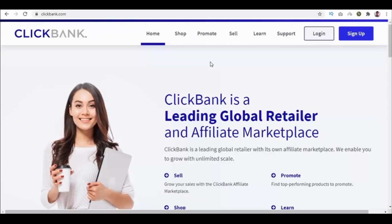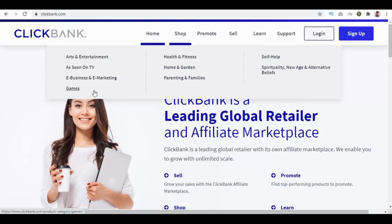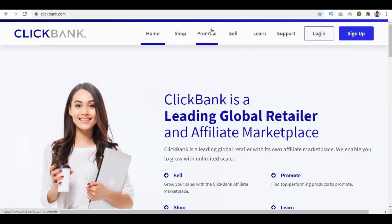So here we are on clickbank.com, which is ClickBank's official homepage. On left, we have its logo, and in right, we have tabs like Home, Shop. We have all these options inside the Shop tab. Then we have Promote, Sell, Learn, Support. Then Log in and Sign Up button.